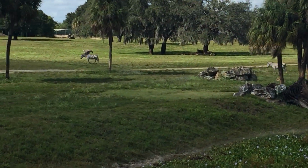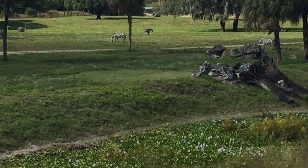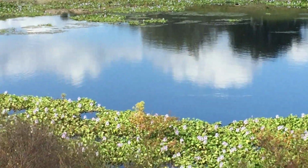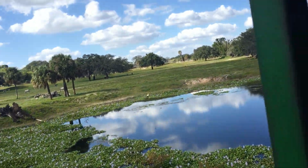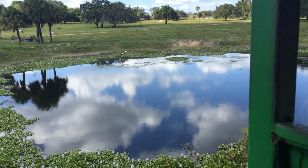All the way to your left, you will see a big gray bird, which is an ostrich. An ostrich can be up to 9 feet tall and can weigh 330 pounds. And they also are strong enough to take down a lion.